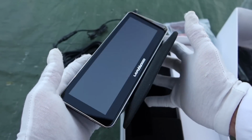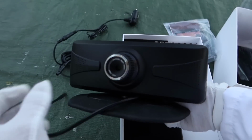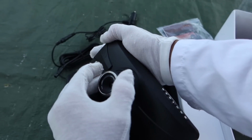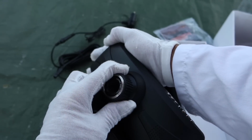So in the box, you would get the actual camera monitor, give you an idea what this looks like on the other side here. You can move this camera up, down, left, and right a little bit. So when you have it on your dashboard or windshield, you can kind of point it any way that you want. So it does move around a little bit.